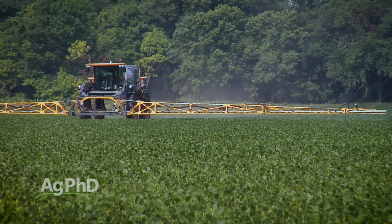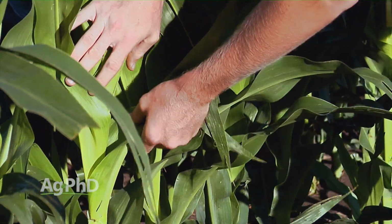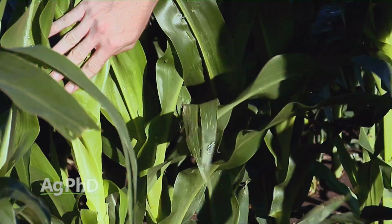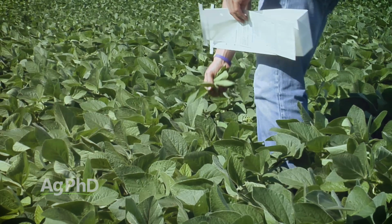We also want to talk about how, even though it might seem like it's getting a little bit late, there's still lots of potential in your crops. But how do you evaluate your late season nutrient needs, whether you have corn, soybeans, wheat, alfalfa, or a number of crops? We'll talk about that today.